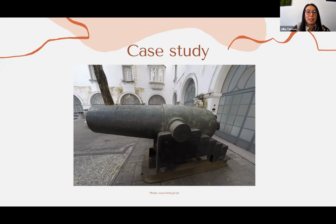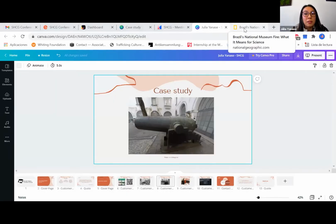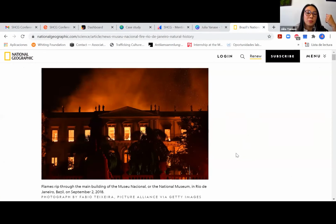And a few years later, as I told you, this cannon is placed in the National Museum in Rio. I don't know if you're aware, but in 2018 this museum was consumed by fire, and the cannon was there. So the question here is, what are we talking about? Are we talking about culture? Are we talking about how we can preserve our cultural heritage, or are we talking about political interests, domination?